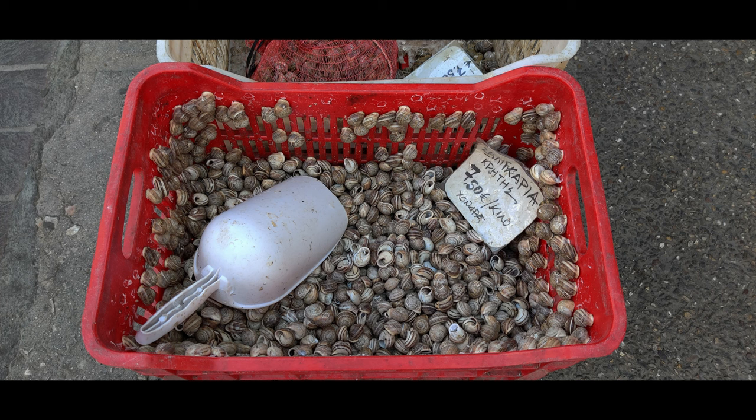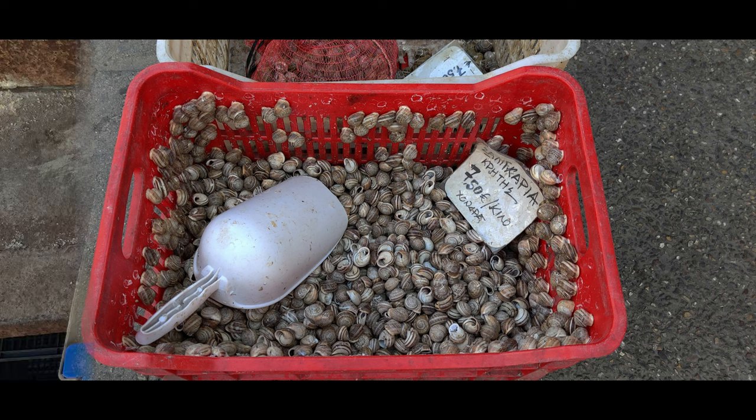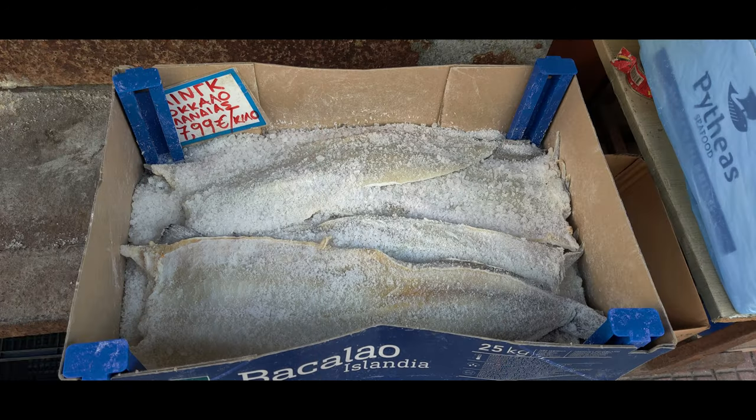Continuing our food tour, and who knew the Greeks also eat snails just like the French? On to the fish market.